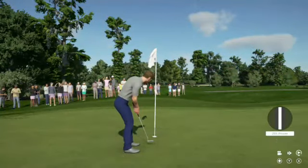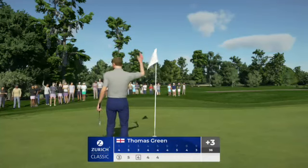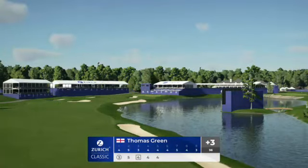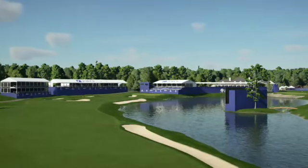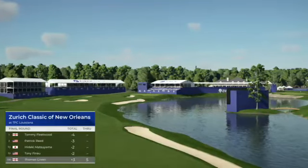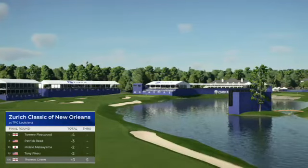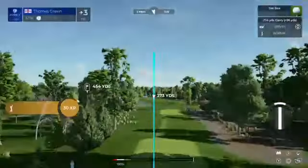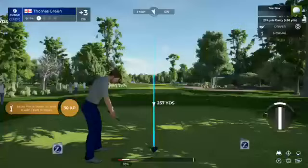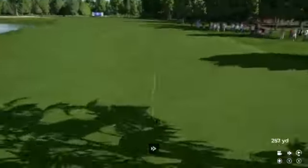Downhill putt, and certainly was robbed on that effort. And down it goes. That's a good way to move into the top 10. The leader now has a one-stroke advantage. Time to tee off at the 6th. Looks like this one's heading safely for the fairway.